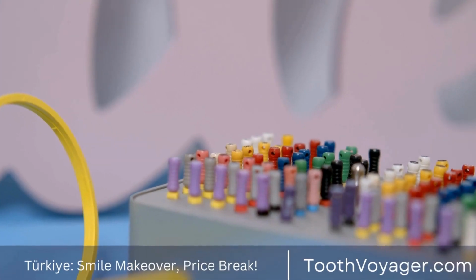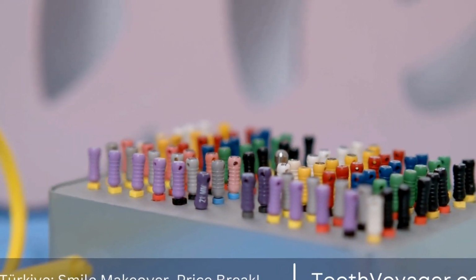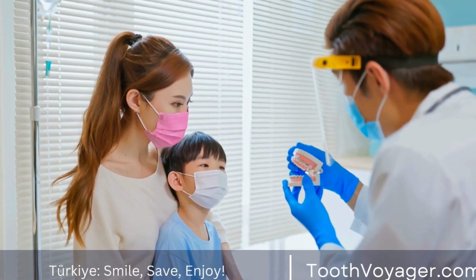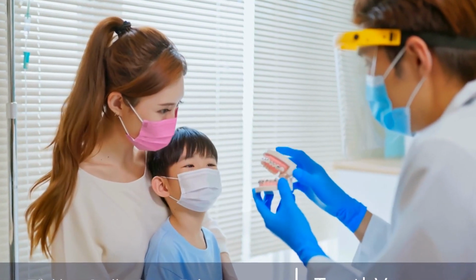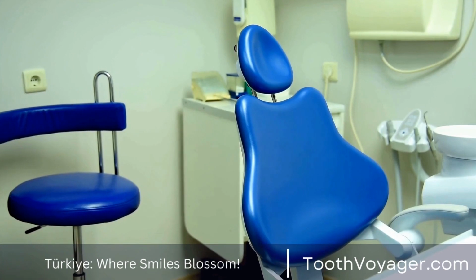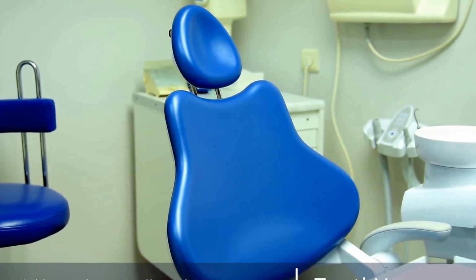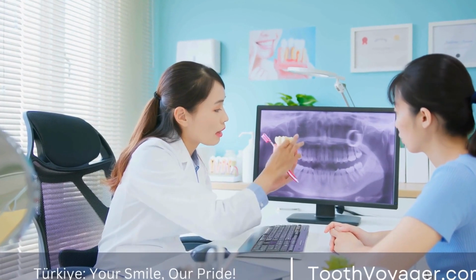On the other hand, in countries like Turkey, the cost of a root canal is much lower, often ranging from €100 to €300. This significant price difference can be attributed to the lower cost of living in Turkey, the lower cost of medical supplies and equipment, and the lower wages of dentists. As a result, many people from Europe choose to travel to Turkey to get their root canals done at a fraction of the cost.